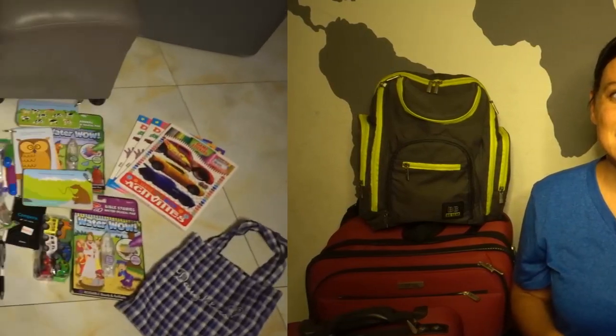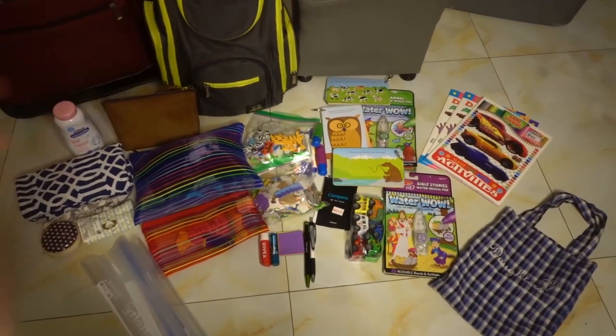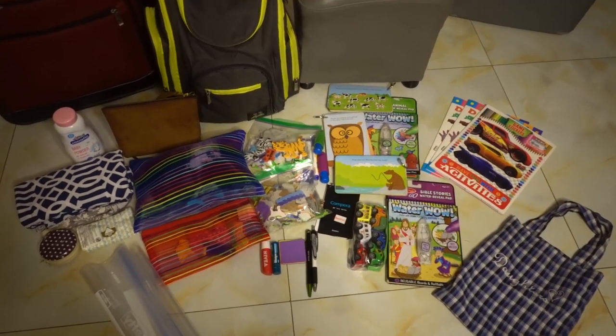It helps me out. Okay, so first of all, I'm gonna show you guys what I have in this backpack that'll be at my feet. And so these are things that I would know I want access to, and I don't want to have to get up and bother other people going in and out.